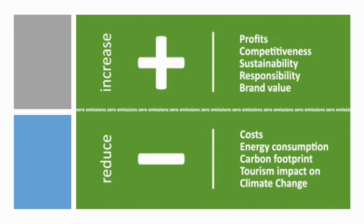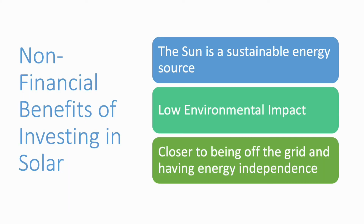The Hotel Energy Solutions UNWTO assessment identified an opportunity for us to increase our profits, competitiveness, sustainability, and responsibility, as well as further aligning our brand values with our international franchisor and the UNWTO climate change initiatives. By reducing carbon emissions, we will see a reduction in costs, energy consumption, carbon footprint, as well as our impact on climate change. By capitalizing on the sun's limitless supply of energy, we will have a lower environmental impact and get closer to having energy independence. This will help us align our foundational values of ethical business practices with our guests' expectations.